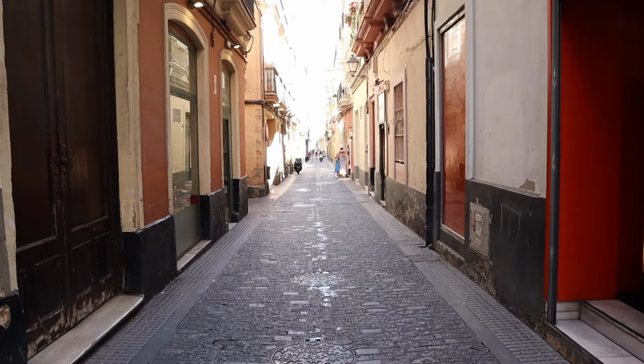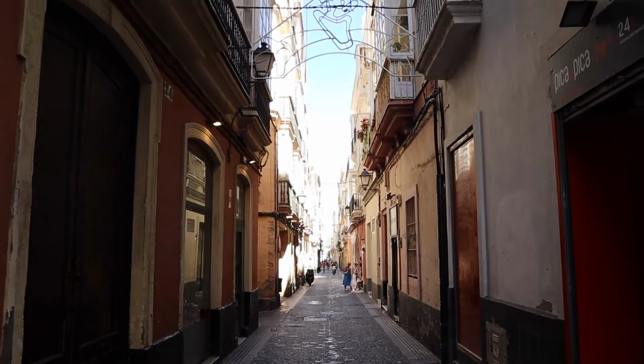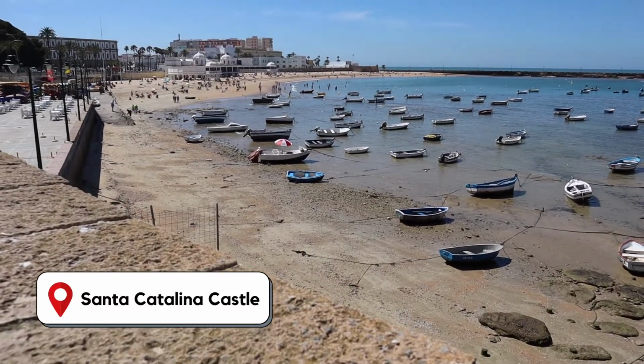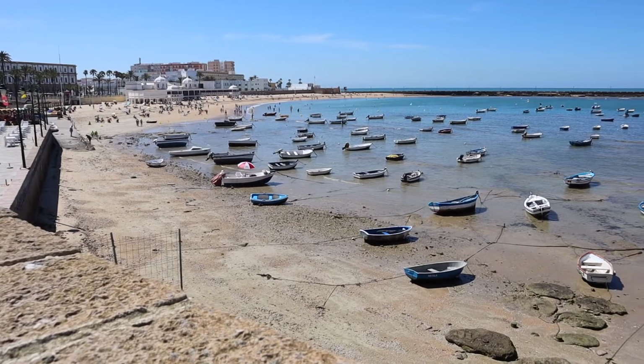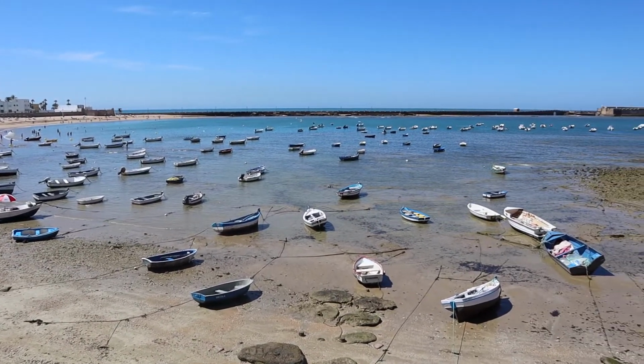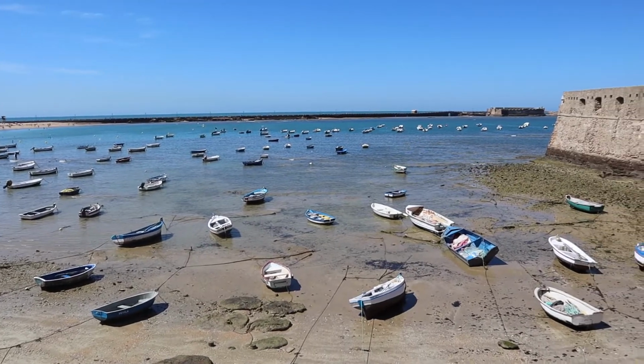For our last morning, we started off with a walk to the Castillo de Santa Catalina, which was built in the 17th century to protect the city of Cádiz. You can enter for free and wander around on your own, enjoying the historic fortress and the views of Cádiz and the Atlantic Ocean.